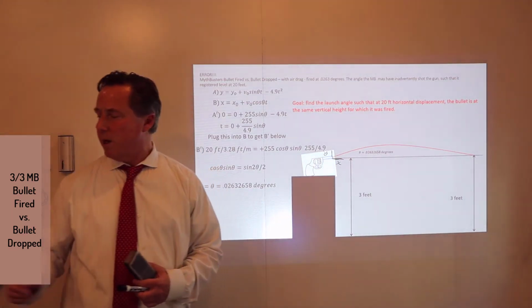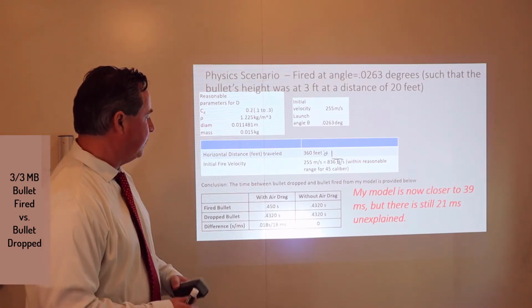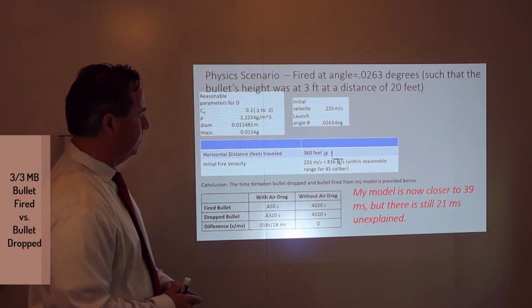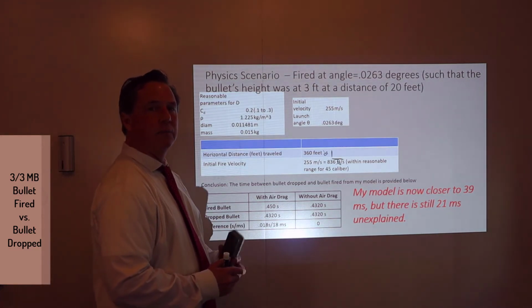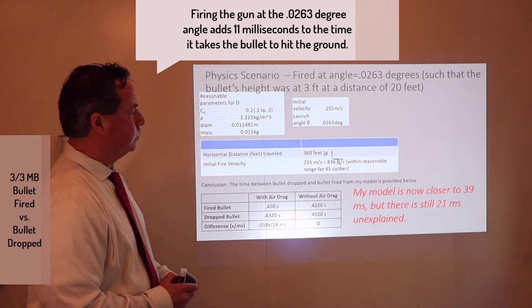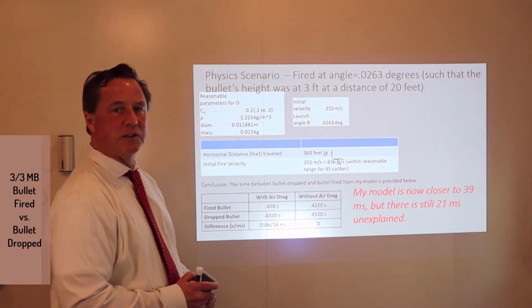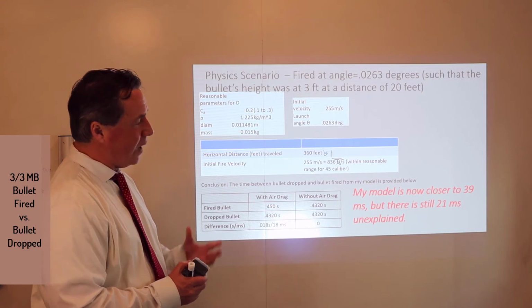So I plugged that into my model, and it actually made quite a bit of difference. I went from 7 milliseconds to 18 milliseconds. Obviously, if you launch at an angle, it's going to take a little bit longer to hit the ground. So that's quite a bit. That's 17 milliseconds explained by possibly not getting that fire level test right. So I'm closer now to the 39 milliseconds they got, assuming this is the error they made, but not quite the 39.